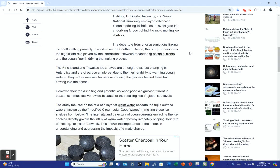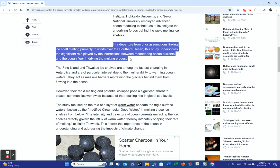In a departure from prior assumptions linking ice shelf melting primarily to winds over the Southern Ocean, this study underscores the significant role played by the interactions between meandering ocean currents and the ocean floor in driving the melting process. Okay, I have to highlight this because finally, people are starting to understand it's the oceans, not so much the atmosphere.